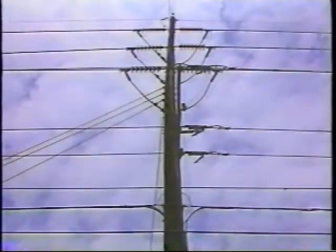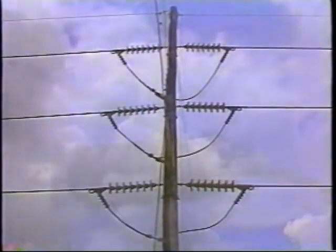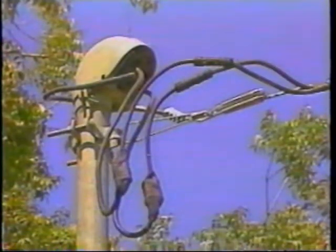To sum up the differences between wires, look for their relative position on the pole. Highest voltages will always be on top. Look for glass or porcelain insulators and the location of weatherheads on buildings. This will assist you in identifying power lines.